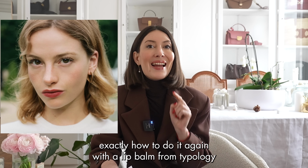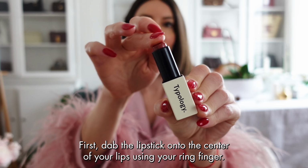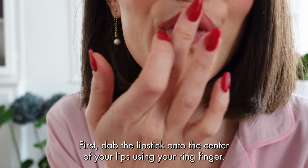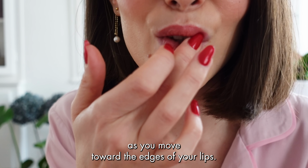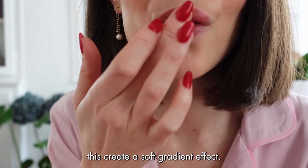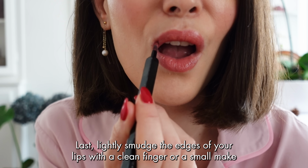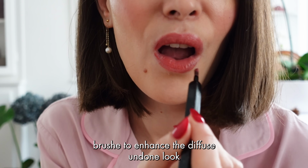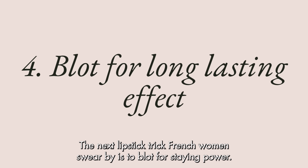So I'm going to show you exactly how to do it, again with a lip balm from Typology. First, dab the lipstick onto the center of your lips using your ring finger. Second, blend the color outward, fading it as you move toward the edges of your lips. This creates a soft gradient effect. Last, lightly smudge the edges of your lips with a clean finger or a small makeup brush to enhance the diffuse, undone look.